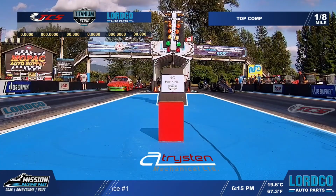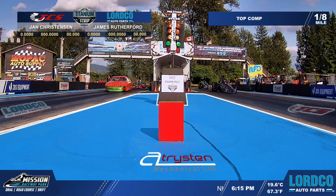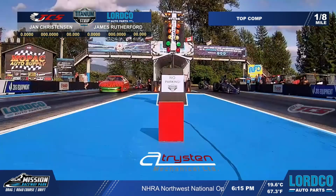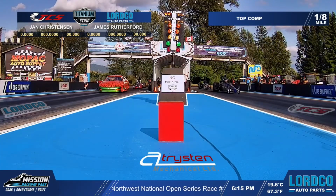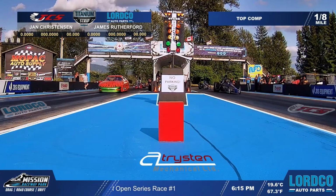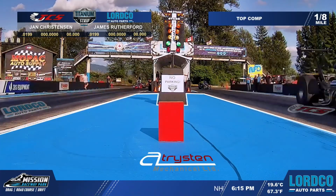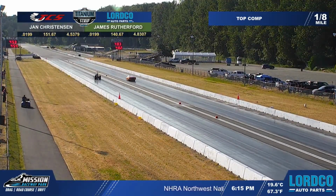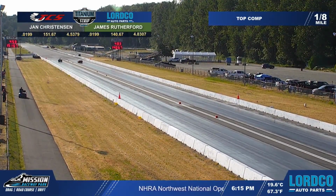James Rutherford with the windshield and the doors. Jan Christensen without. Little Ford Probe's going to leave first. Told you. Both drivers get away on the green. Both drivers get away on the identical green.